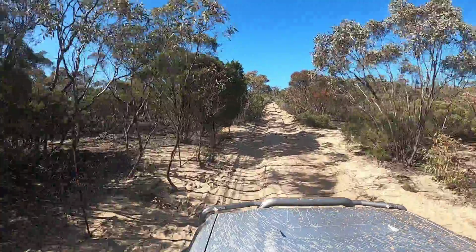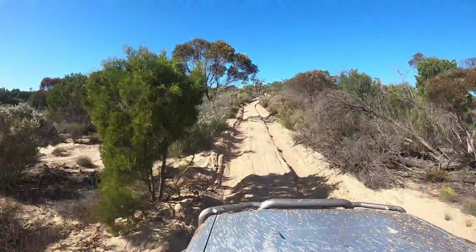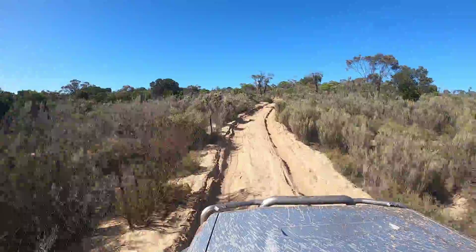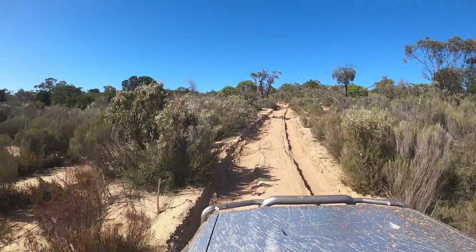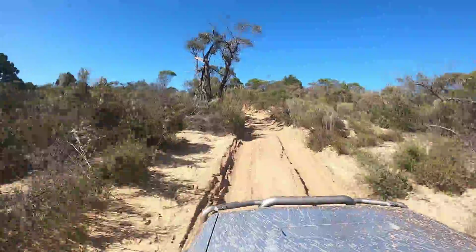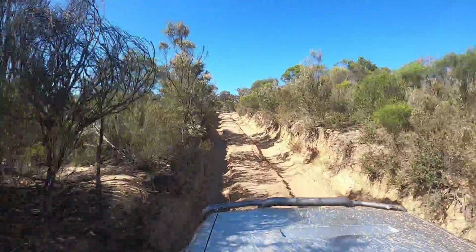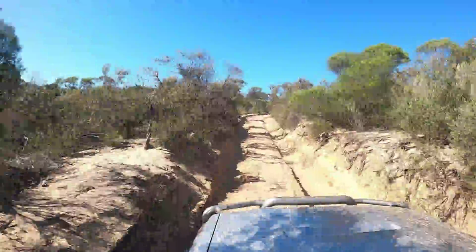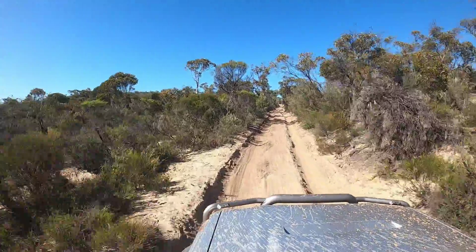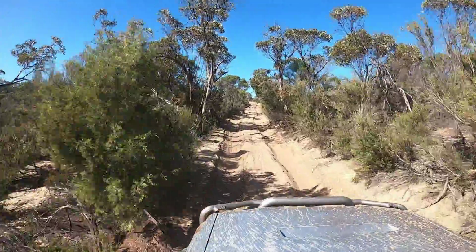And as you can see, despite the popularity of this track, it is pretty tight in places. You can see some good sized ruts here down into the sand, and again the car's moving quite a lot. So those sorts of humps on the track have the dual effect of both slowing you down and making the car less stable and messing with your traction a little bit. You can see this track over time has cut its way down into the sand from where natural ground would have been a couple of feet higher. But very happy with how the 76 is driving and performing.